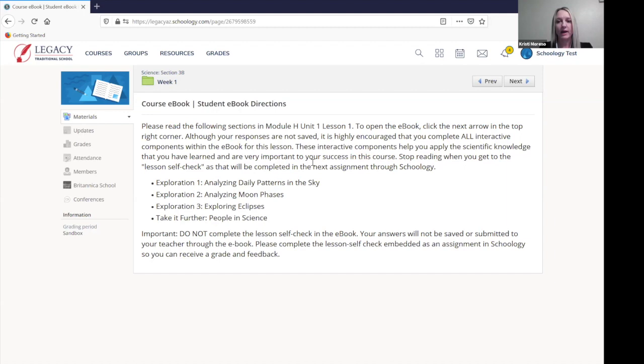The book also has some interactive components, so we're encouraging students to complete those. It helps them understand the concepts, get some immediate feedback sometimes, even though those pieces aren't graded. And then we're also letting them know the lesson self-check at the end of the book, or the end of these readings, excuse me, we are going to have them submit as a graded activity. So don't complete the one inside the book. That wouldn't be graded. We're going to have you do it within Schoology. So we have exploration 1, 2, 3, and take it further.